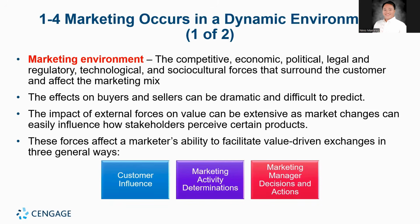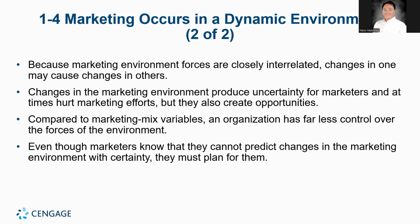Marketing does not happen in isolation. Businesses are surrounded by different forces that can influence their success. A good marketer must not only understand customers, but also monitor changes in the environment and adapt strategies accordingly. This ability to adjust is important because the marketing environment continues to change over time.